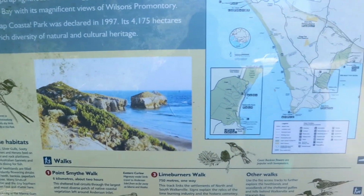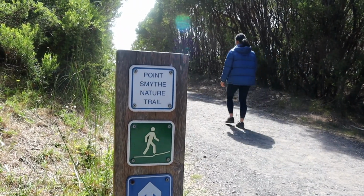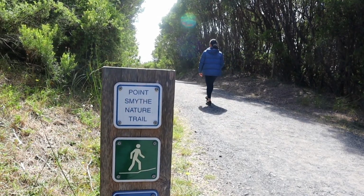Literally, we just went all the way down the road at Venus Bay and right at the cape. Yep. Yeah. And I'm just going to have a look at this little park, and there's a lighthouse here and everything, so it should be really good.